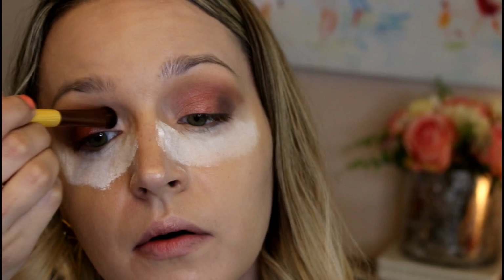Bought this brush and totally forgot to even try it for you guys. So I'm just trying to see how well it blends out everything on top. I'm actually gonna take some of this brighter white here and put that in the inner corner. Yeah, that's more like what I was going for. Almost like an inner corner highlight, but just much more.